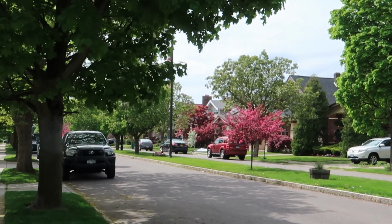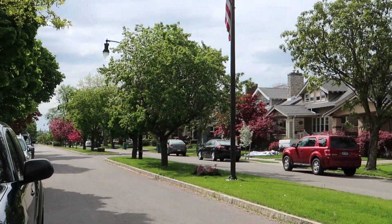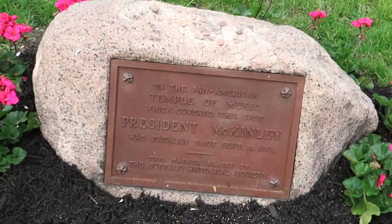I'm taking a walk because there's something of somewhat historical significance that I want to go see for myself and share with all of you that's near Delaware Park. Looks like I'm coming up on it right about now. There's an identification by an American flag. As I walk up on it, you can see the marking.